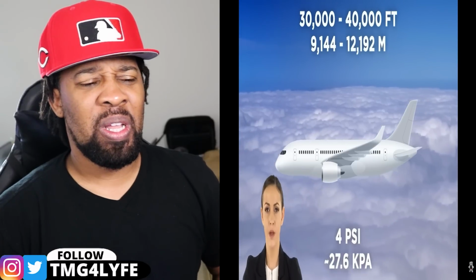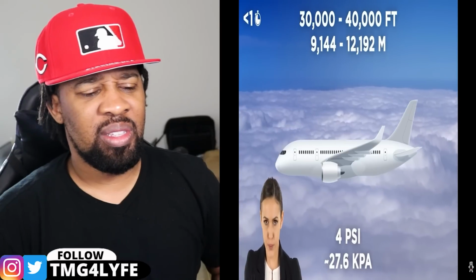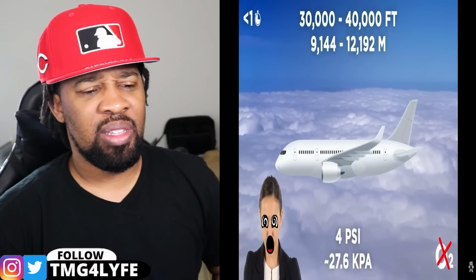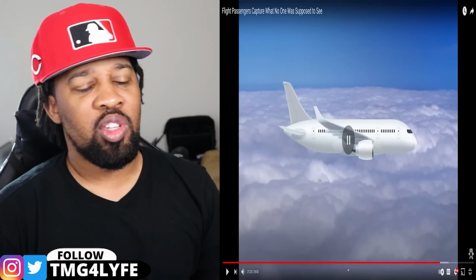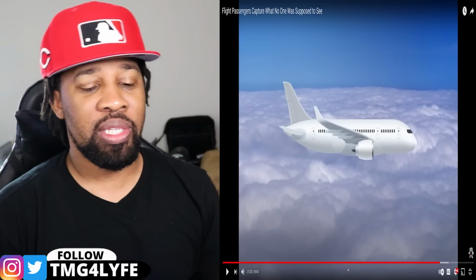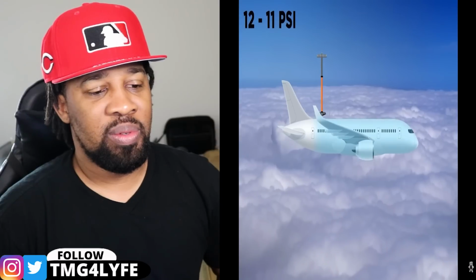If you tried to breathe at that level of altitude in the open air, it would take less than a minute for you to lose consciousness due to the lack of oxygen. Thanks to the power of aeronautical engineering, an airplane's pressurization system keeps the interior cabin pressure between 12 and 11 psi.